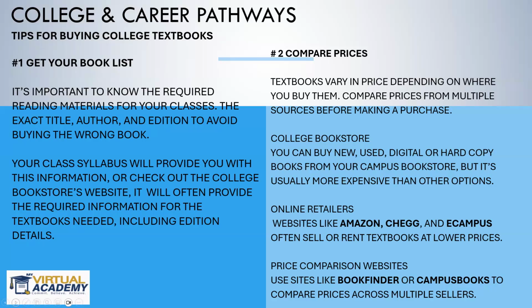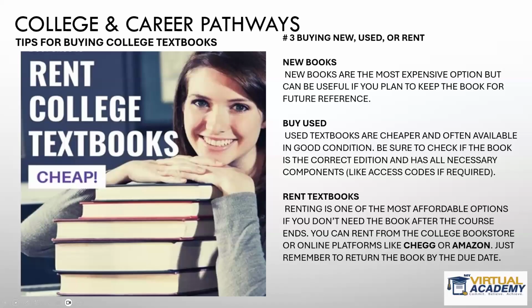You can go to online retailers, websites like Amazon, Chegg, and eCampus. They sell new, used, and rental versions, digital copies, and hard copies of your textbook, and they're usually considerably lower than the prices at your campus bookstore at college. You can also look on websites like Bookfinder or Campus Books. These are websites that will allow you to compare book prices across multiple sellers. So that's a good tool to use when you are searching for the most affordable textbook to purchase.